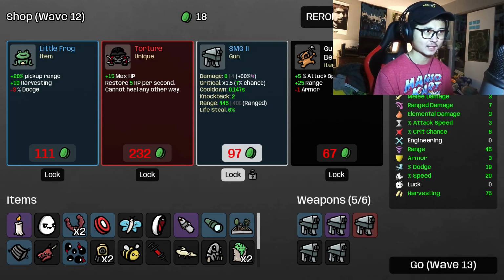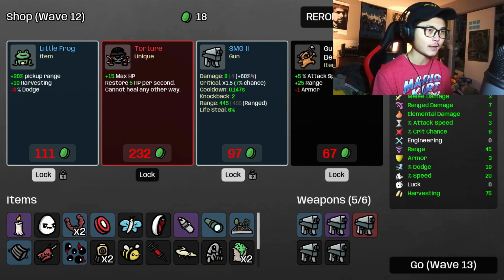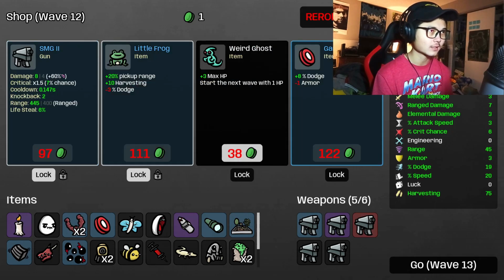Next SMG. Plus 15 max HP, restore 5 HP per second. Cannot heal any other way. No thanks. Plus 5% attack speed. But no, I'm not gonna need that. Plus, ooh, minus 3% dodge though. Mine's at 19. You know what? Yeah, I think that would actually be worth it long term. Reroll one last time.